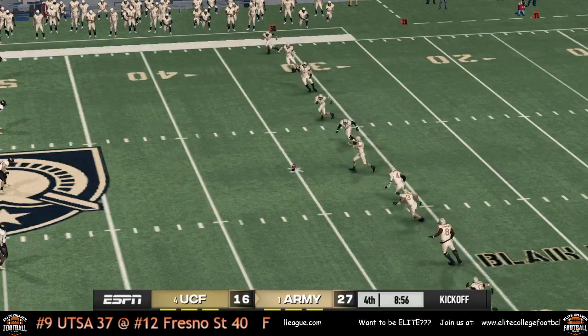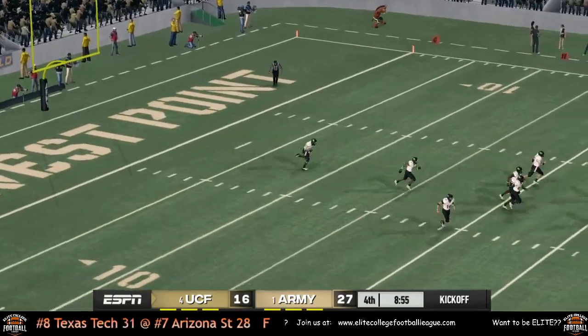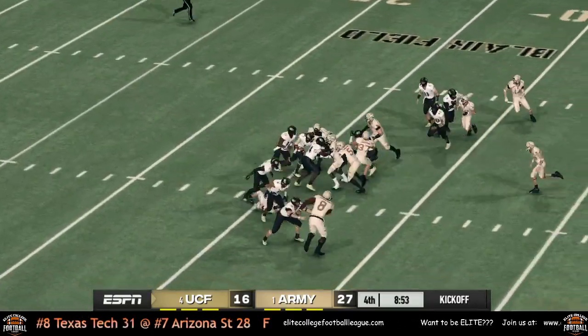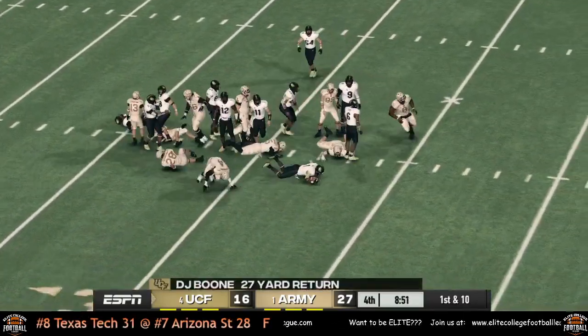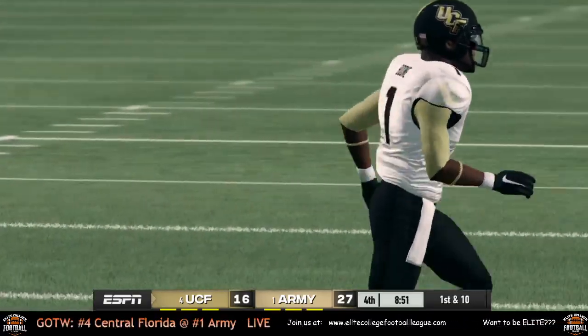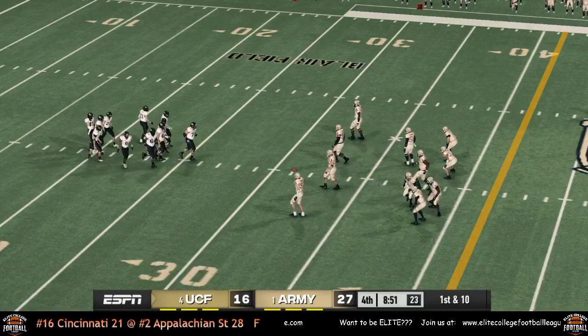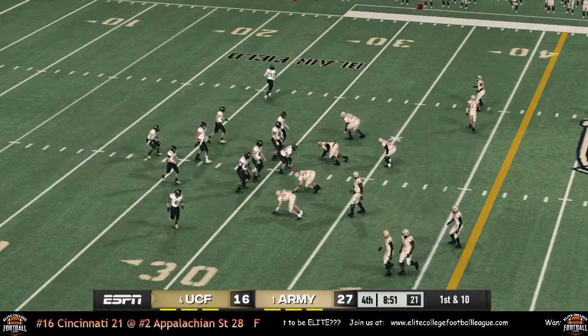Taylor has his kick team lined up, and he is set to kick this one off. He's to the 20. He's taken down at the 31-yard line. Returns 27 yards. Their last drive ended in a punt, so this quarterback's going to be looking for something better on this drive.